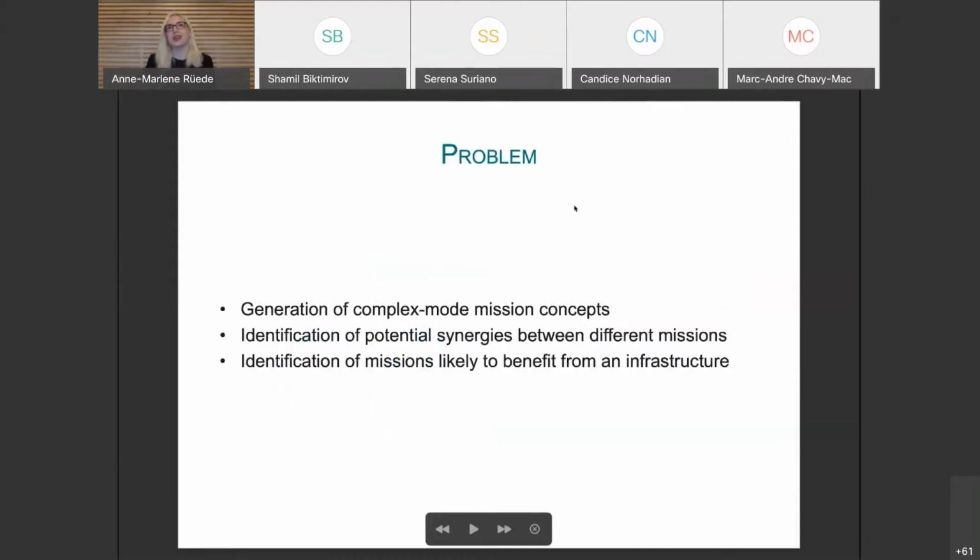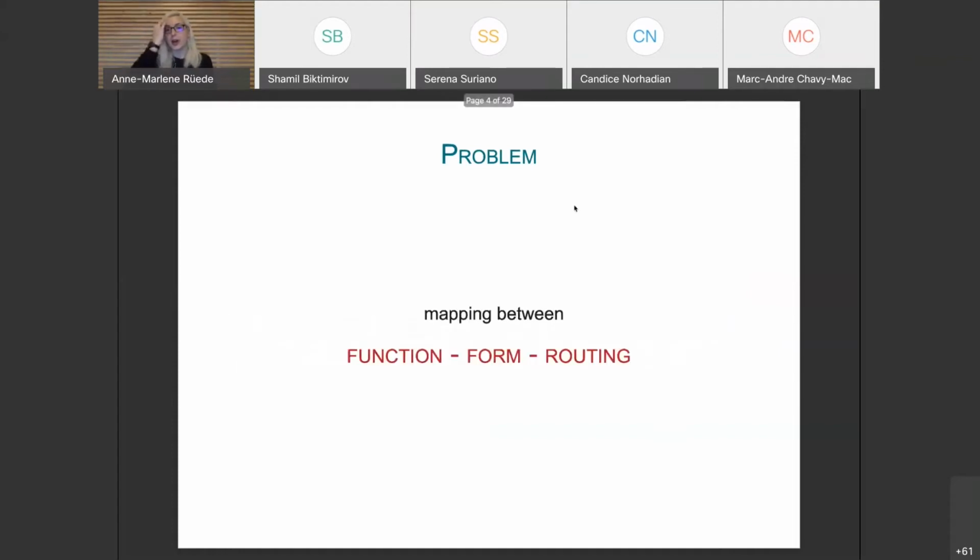The problems that we have identified with these complex mode missions is that the generation of complex mode mission concepts is quite difficult. Furthermore, the identification of potential synergies between different missions is also difficult. And finally, same for the identification of missions likely to benefit from a particular infrastructure. I'll go a little bit more into detail about this. But one thing that we can see is that these three difficulties fundamentally are a difficulty of mapping between function, form, and routing.